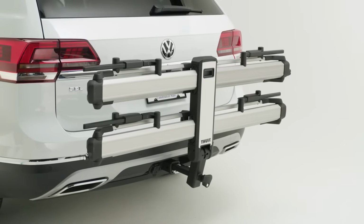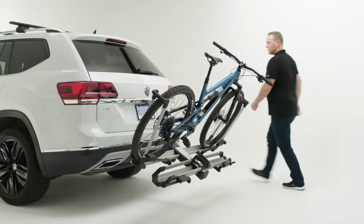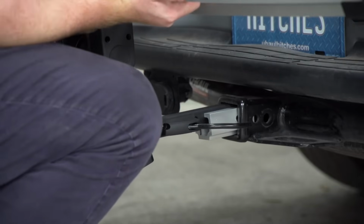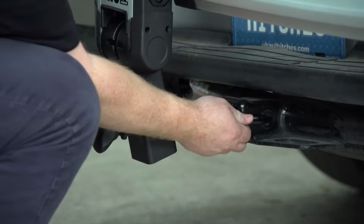The platform design keeps loading simple and low to the ground, while integrated cable locks and a hitch lock help secure both bikes and rack when parked. Setup is fast, and once installed, the rack minimizes wobble to keep your bike steady on the road. It is priced at $850.